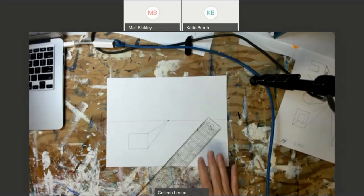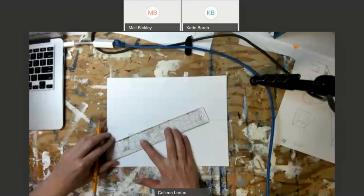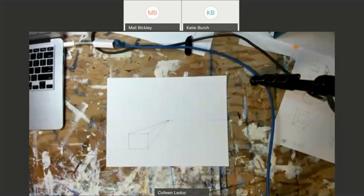Okay, so now the next one we're going to do is I'm going to put another dot here just so it's nice and clear on this corner right here. And I'm going to do the same thing. I'm going to line these two up. A little blurry now. And then I'm going to go like that.